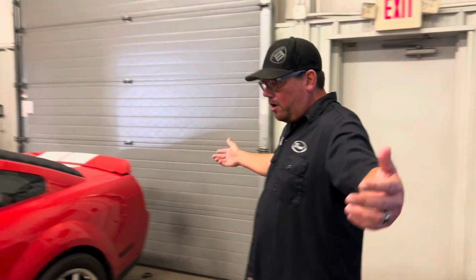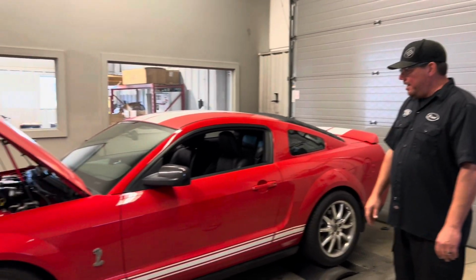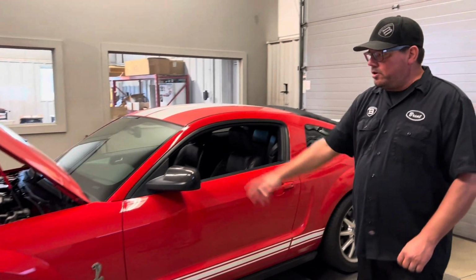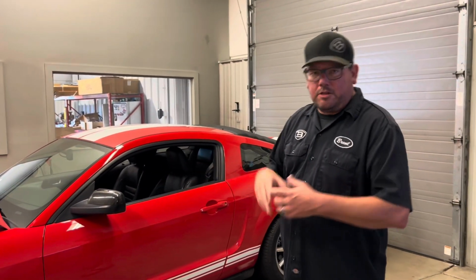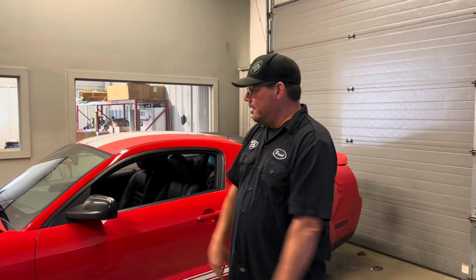But cool, we have an awesome GT500 right here. Super clean car, I love it. It's really easy to make a lot of power on these cars, whether you do the blower upgrade or the camshafts. You can do those LPE cams without having to upgrade the supercharger. This one just already had it, but that's it.